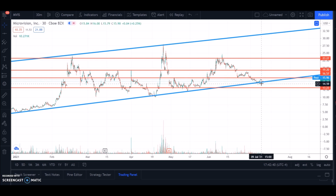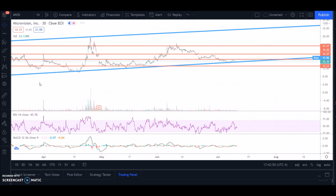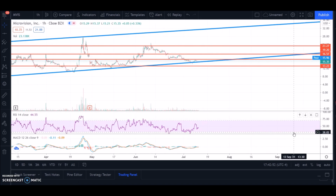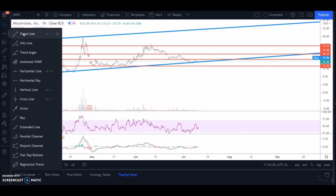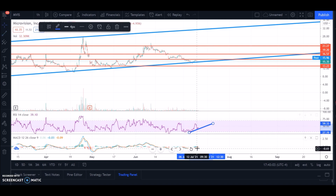Or if you want, you can start some position now. If it comes down more, you can just add more, or if it goes up, then it goes up. So on a 30-minute candle, look what is happening. I'm just moving on different candle. So yeah, this is the hourly candle, and on an hourly candle you can see that the RSI has been moving up. It has been moving up, so most probably it can continue.